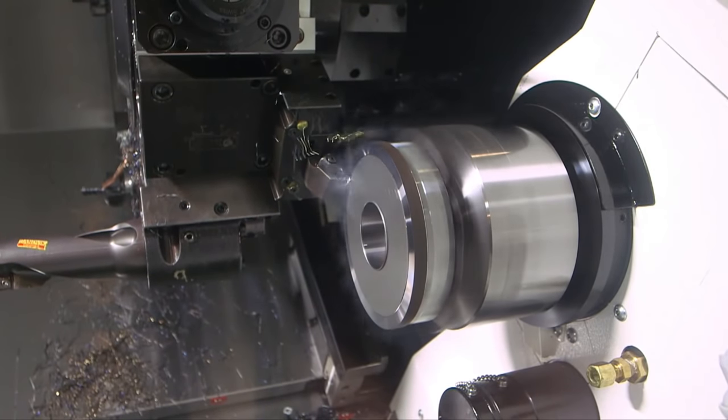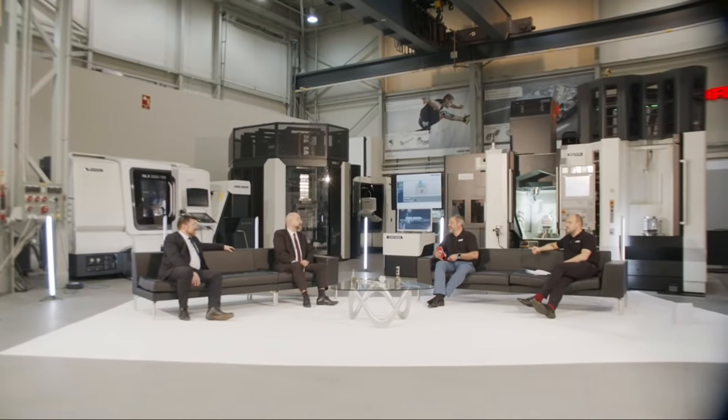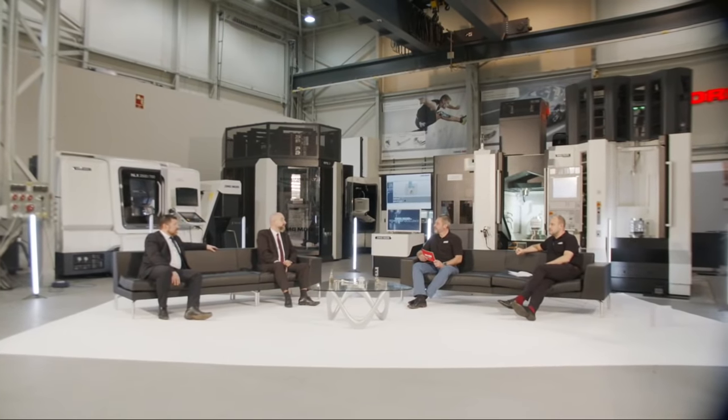Good question coming in: is there a three-turret solution turning centre? Yes, the NZX machine. It's part of the same family. We also have the beta versions, so you can configure it, and a three-turret sprint version actually. Again, they're set out for slightly different applications.